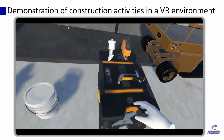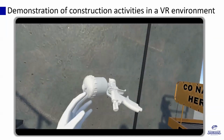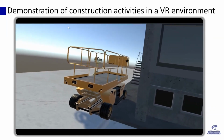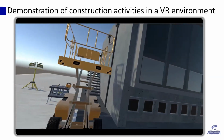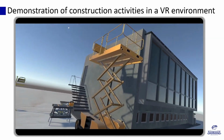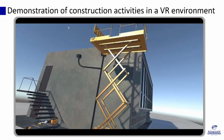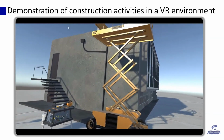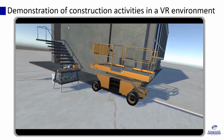So you can see from first person view the different tools, leveling, meters, hammers, etc. Drills and spray painting, so actually to operate the scissor lift, and when you are painting facades and high level buildings, you need to go through the manual. You need to be instructed in a proper way and licensed to this job.